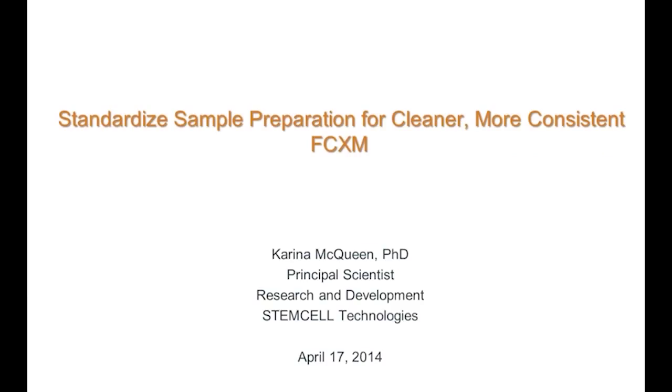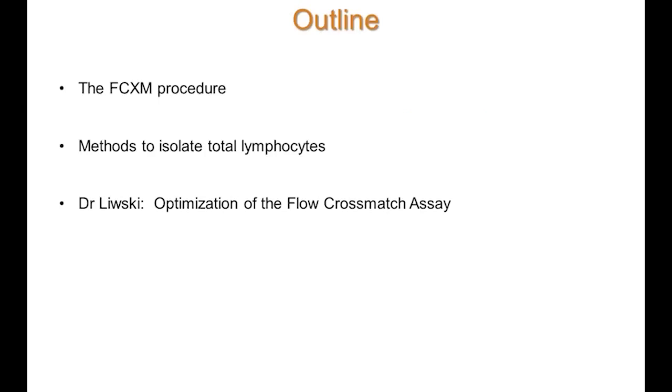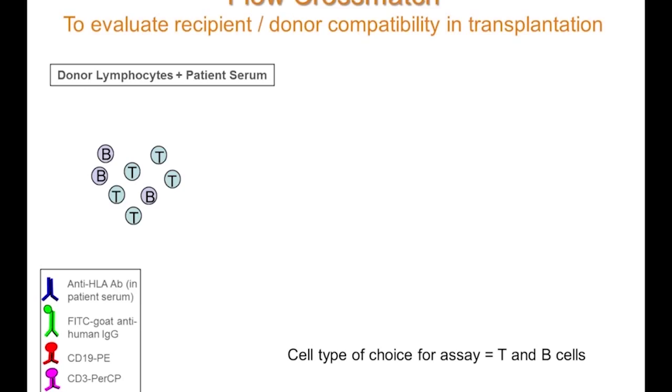Welcome everyone. The presentation today will be on methods to standardize sample preparation for cleaner, more consistent flow crossmatch assays. I'm going to start off by briefly reviewing how the flow crossmatch works. Then I'll describe several different strategies available to isolate total lymphocytes for use in the flow crossmatch assay. I'll then turn the presentation over to Dr. Robert Liwski, who will tell us about his efforts to optimize the flow crossmatch.